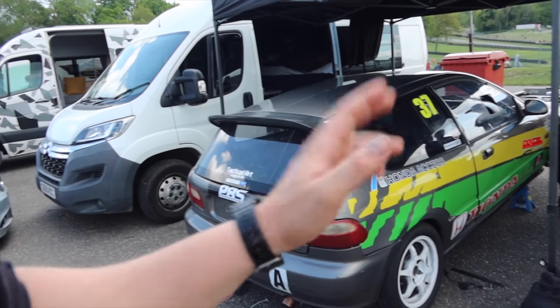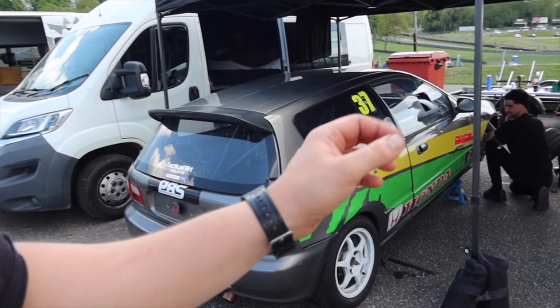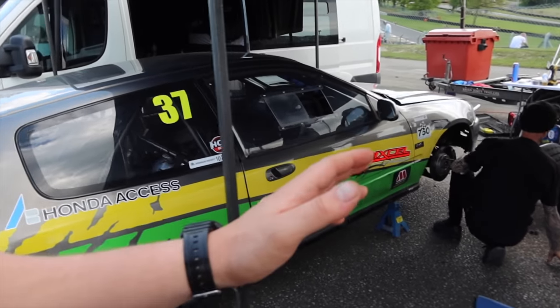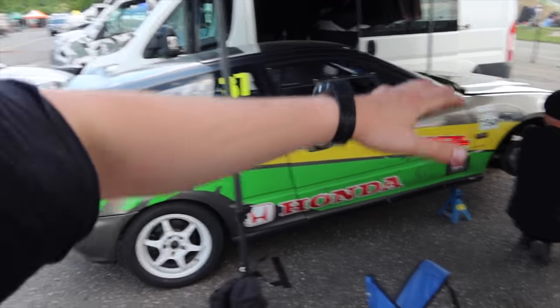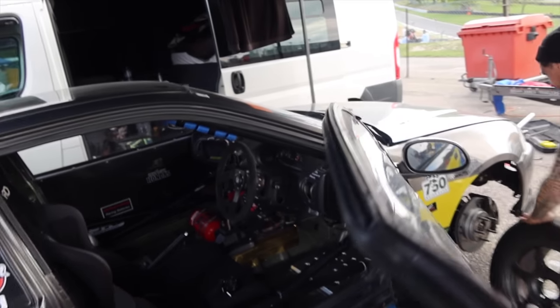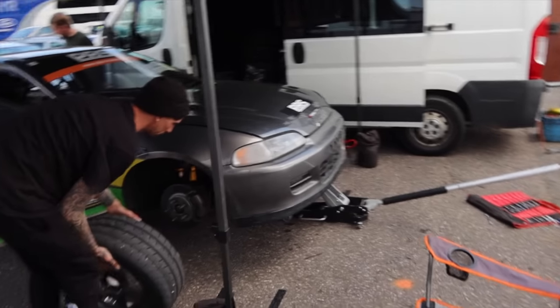And unfortunately, it's a twat to do on the Civics. It's not so bad on the Skunk 2 arms, but now I've switched those other arms. It is a twat to do, so we're not going to adjust it. The toe is square on the front, 2mm out on the rear, and yeah, hopefully it'll be alright. So yeah, more spicy alignment. See how that goes. I just need to stop overworking the front tyres.